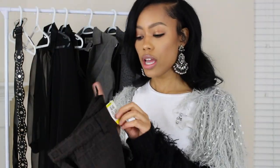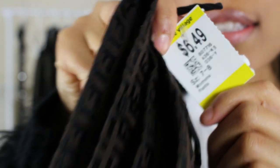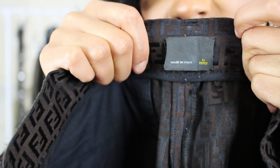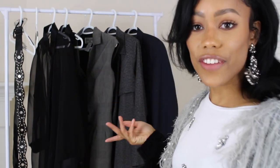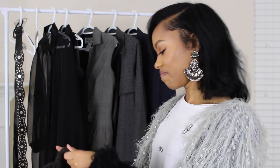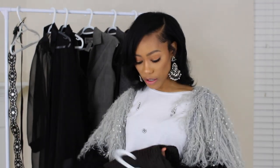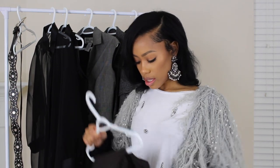And I got these for, if you can see that, $6.49. Like $6.49, and they're authentic. I'm gonna show you the tag. Authentic, yeah. So, oh my goodness, I'm so impressed. This is a fashion find. Like, this is a fashion find. You know, if you thrift and you come across something like this for $6.49, this is a fashion find.